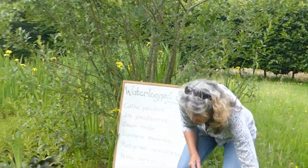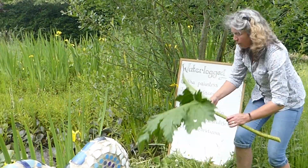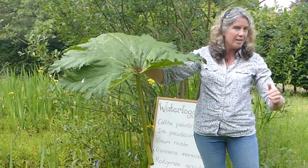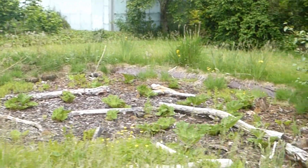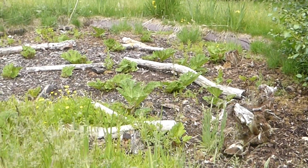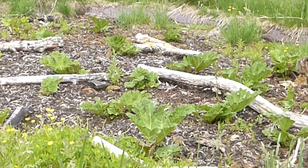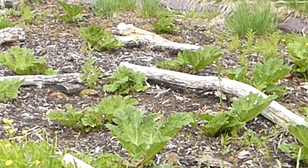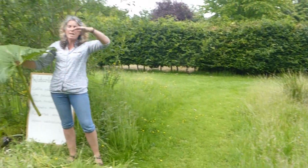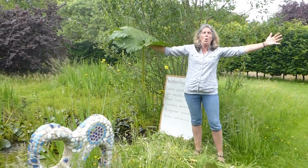And somewhat of a marmite plant to conclude. The gunnera. If our camera person pans that way to our dried out pond that's become a boggy area, we've got very numerous miniature gunnera, not a miniature gunnera, baby gunneras. Those guys are going to get established and turn into amazing plants with leaves wider than this.